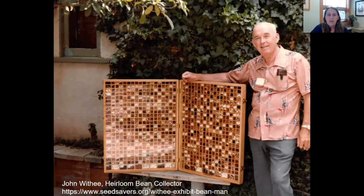Here is a picture of John Withy. So he began collecting as a quest to find the Jacob's cattle bean, which led him to discover many, many other heirloom beans whose fates were similarly at risk in New England. And he began traveling and advertising across New England to collect these varieties, and eventually started a grassroots nonprofit group called Vonnegut Associates to help him collect and propagate the varieties.